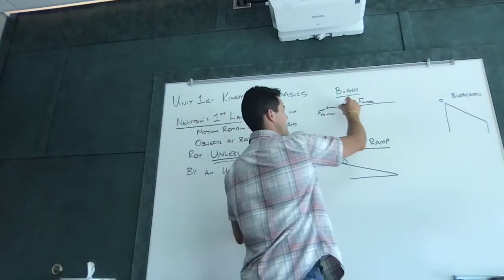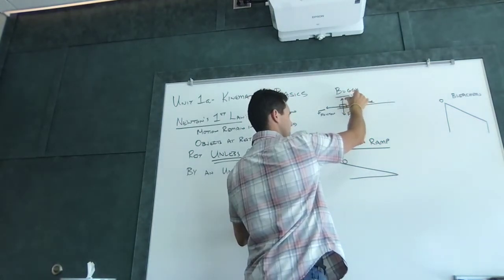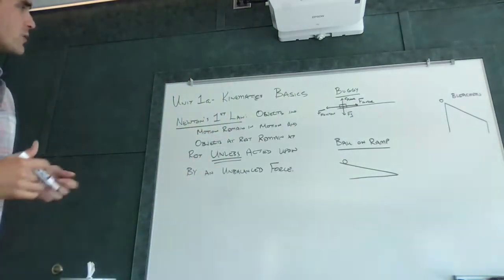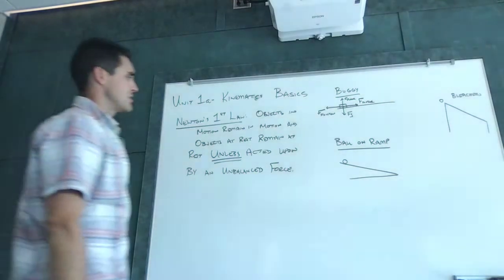We also said there must be some kind of balanced force holding up the buggy because gravity wasn't accelerating it down. So this was the force diagram we came up with. There were balanced forces. This allows us to explain why the dune buggy is moving at a constant speed.